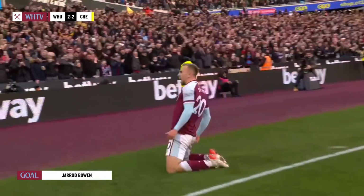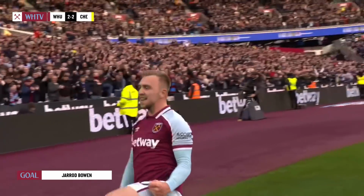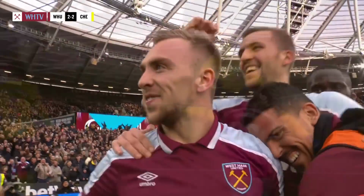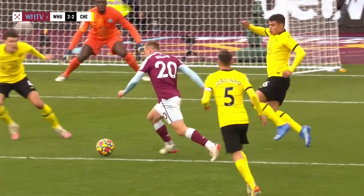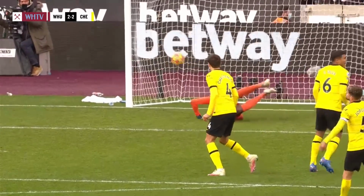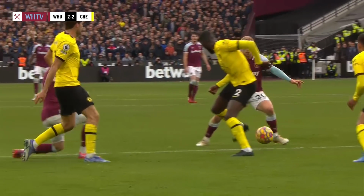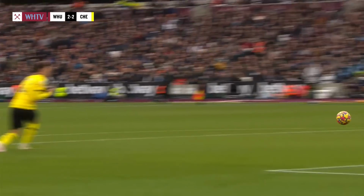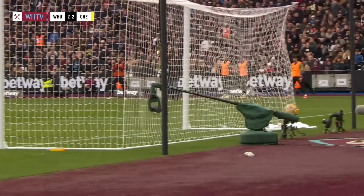There was a hesitation on the edge of the penalty area for Chelsea after the ball forward from Coufal caused problems, and it dropped to Bowen on his left foot, and he lashes it past Mendy to equalise for the Hammers with 10 second half minutes played. Wonderful goal by Jarrod Bowen. What a game! West Ham 2, Chelsea 2.